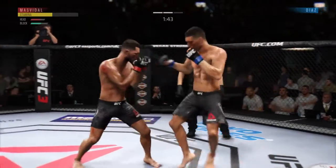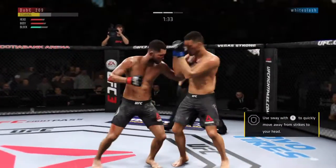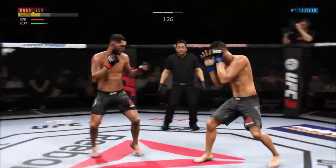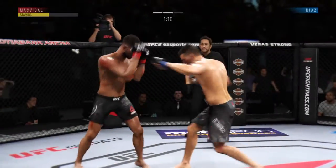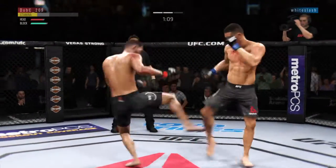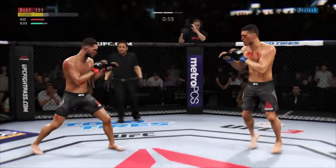Oh, straight right. Oh! Much improved defensively as he blocks the shot. Caught him with a punch. Whiffs on that offering. Starting to do some really significant damage to the body here. Another strike lands there. Nice jab by Diaz. Huge block there. Oh, nice strike landed there by Jorge Gamebread Masvidal.